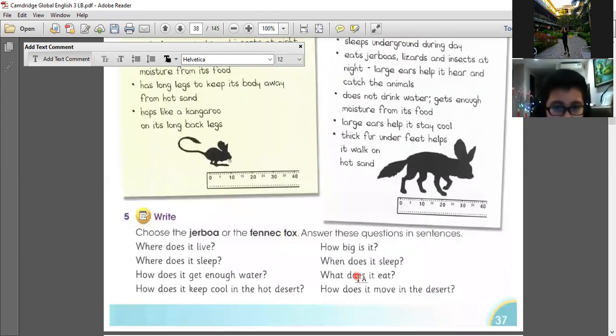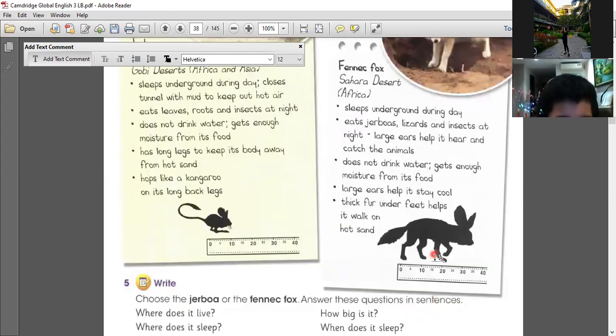Okay. And how big is it? The jerboa is 10 centimeters. Mm-hmm. And when does it sleep? They sleep at the day.